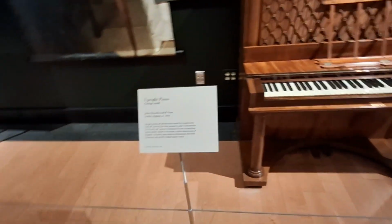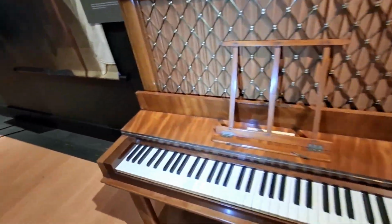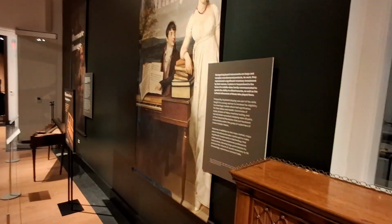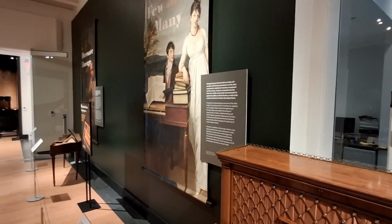We can go upstairs. And this is a little cottage piano. This is a Broadwood upright, so an English piano. Cottage piano. We had one of those on our cottage in Wisconsin.